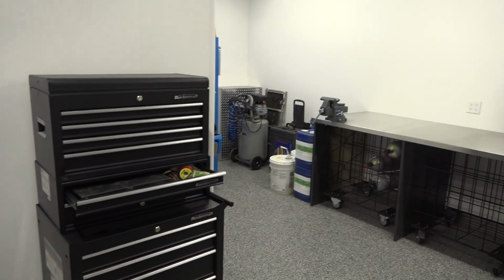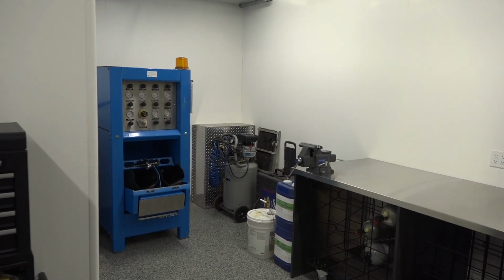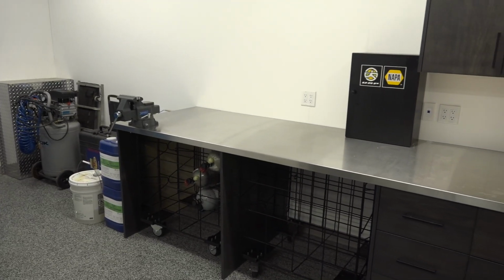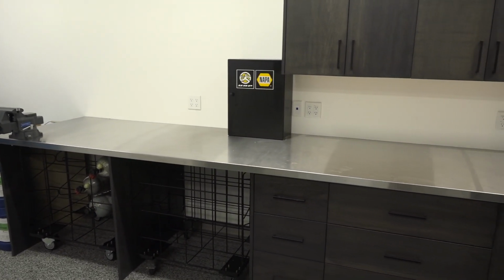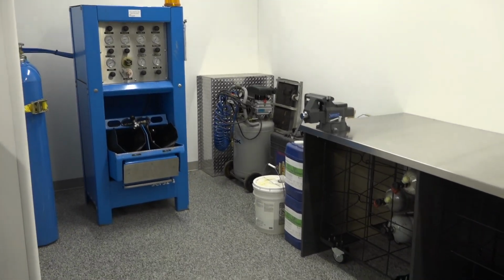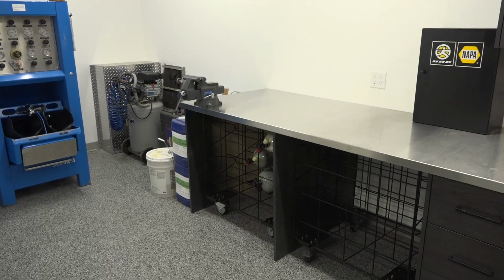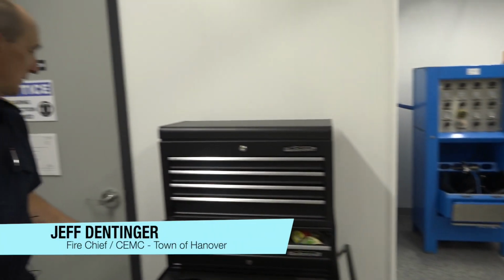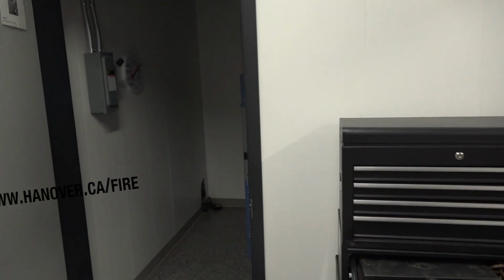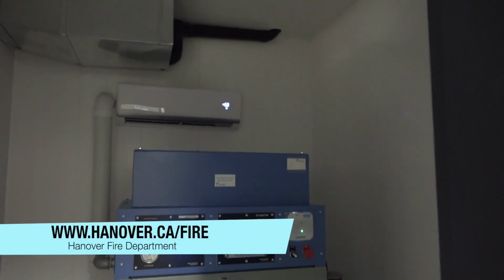This is our workshop, so in this room is where we will work on equipment that needs to be fixed. We've got our air fill station here, bottle storage. Some chemicals are kept in this room as well. We also have a compressor room. This room is double walled, double insulated, and it's got its own air conditioning for the compressor.